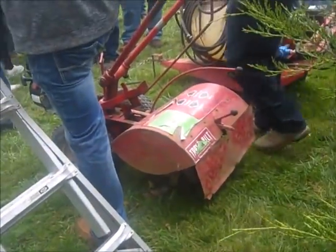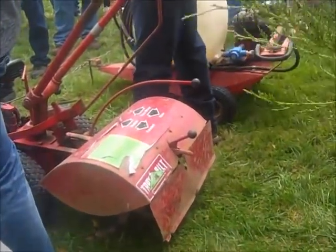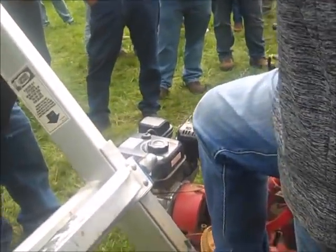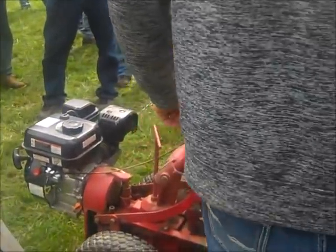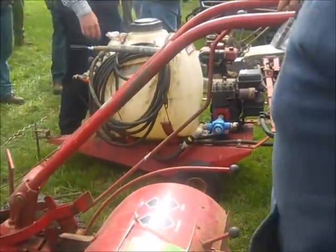I'm at 60 to get 25. You bought them. $600, sir. Put them on number 135. 135, sold it. Got a Husky sprayer. Yeah, I got a Husky sprayer. Got a Husky full-time little sprayer here.